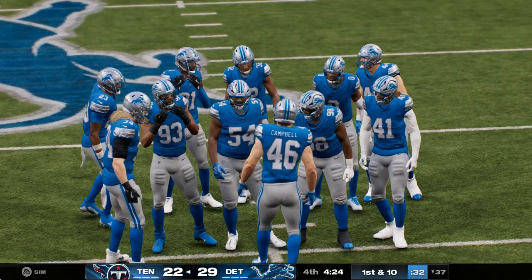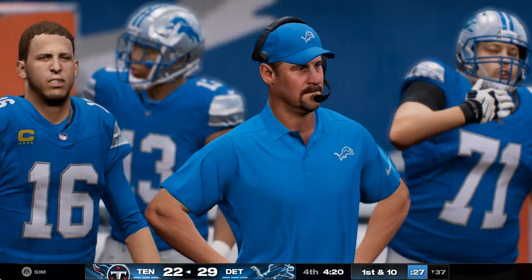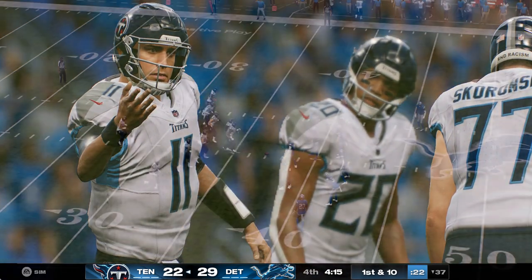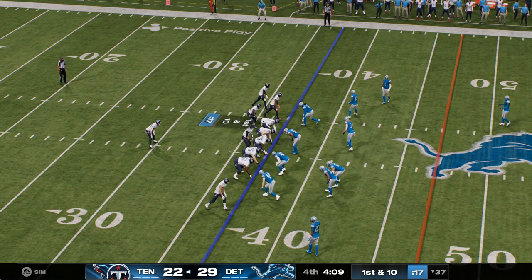Great catch. 2nd and 2 is prime time for a little bit of a gamble, isn't it? Open up the playbook, go play action, toss that bad boy deep. But in this situation, go ahead and give it to your back. Let him pick up a first down, keep the sticks moving.